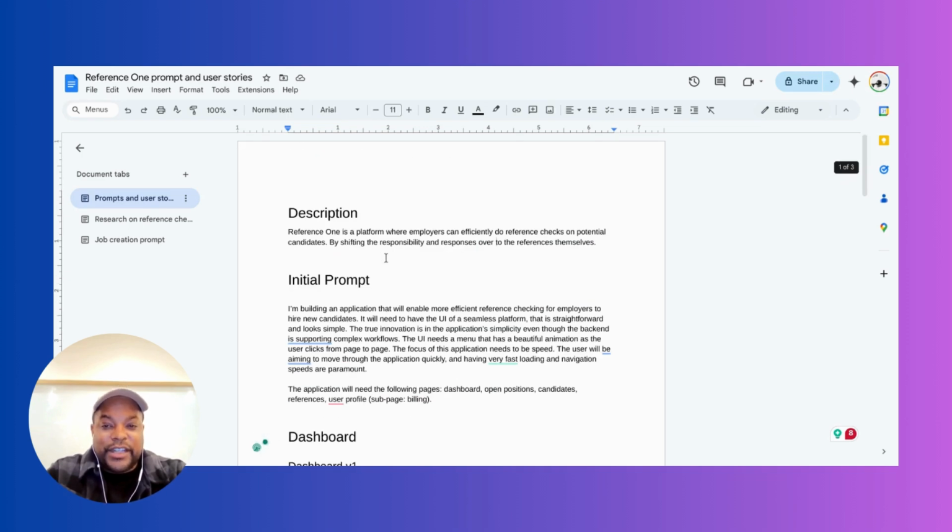So I know that eventually for this application, for reference one, I do want the people who are giving references to call an AI agent and speak to them as if they're a person, right? That's kind of the whole point of this: to remove the work of the people who are getting the references while still having the quality control of making sure that the right questions get answered and that they have the correct insights into what the person is saying.